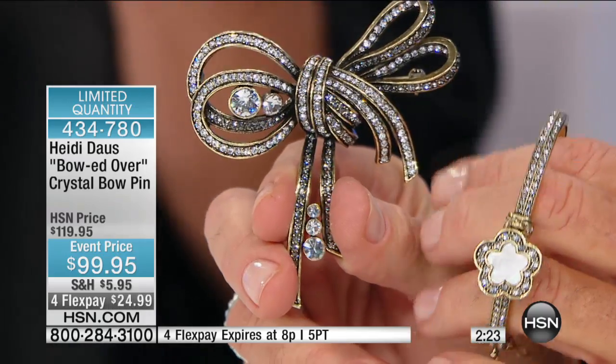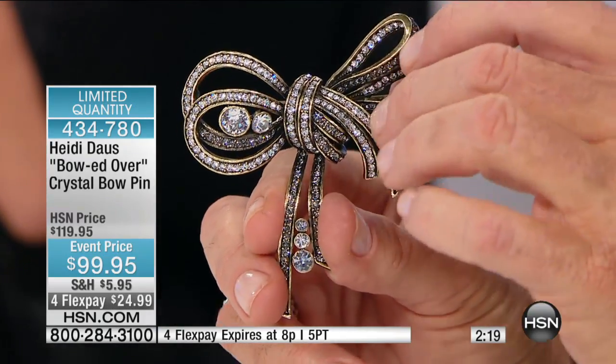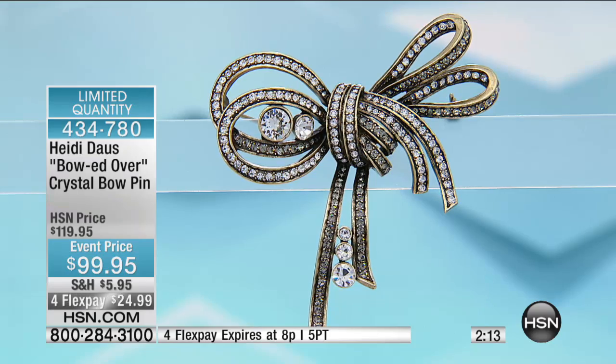Of course, to me, the perfect thing is to wear this pin on your shoulder or on your scarf or your jacket or what have you, and these big, beautiful earrings that we just showed you. Look at how fabulous that is together. Now, if you wore just the earrings and the pin, you wouldn't wear the necklace with the pin, but just the pin and the earrings. I've got to tell you, it's fabulous. And you know what? You're going to get so much mileage out of this.